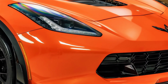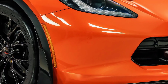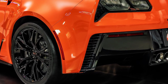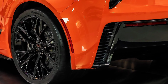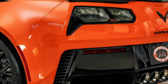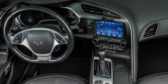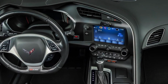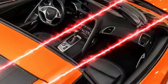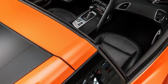Underneath the vehicle, the engineering continues. The rear-mounted transmission layout helps create excellent weight balance, improving handling and driver confidence. The detailed underside reveals the attention Chevrolet gave to creating a serious performance platform. Stainless steel exhaust tips complete the aggressive personality, producing a powerful exhaust note that reminds everyone this Corvette is something special. Open the door, and the Z06 reveals a driver-focused luxury interior.